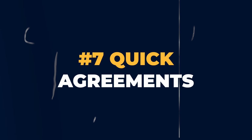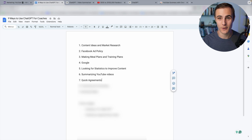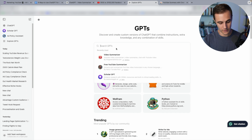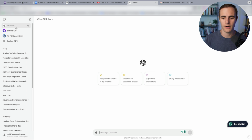Okay, number 7 is to come up with quick agreements. Now I think you should always go to an attorney when the time is right, but if you need to create a contract or some sort of agreement on the spot, I do use ChatGPT for this. I'm sure there are GPTs in here that you could use for contracts, right? I'm sure there's going to be some. Most of the time, honestly, I've just used the normal ChatGPT.